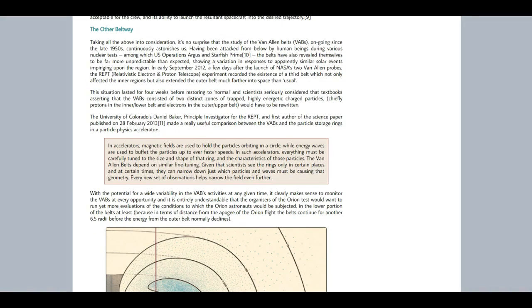The other beltway. Taking all the above into consideration, it's not surprising that the study of the Van Allen belts, ongoing since the late 50s, continuously astonishes us. Having been attacked from below by human beings during various nuclear tests, among which US operations Argus and Starfish Prime, the belts have also revealed themselves to be far more unpredictable than expected, showing a variation in responses to apparently similar solar events impinging upon the region.